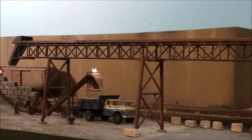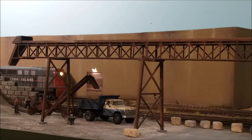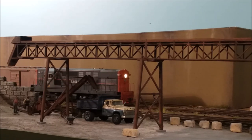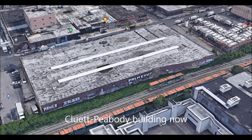In the background, you can see the Kluett Peabody building. Kluett Peabody makes Aero shirts for men, which you may have heard of. I scratch-built the building from foam core board. As I mentioned earlier, this building is still standing and looks much the same as it did in the 60s. It has spots for four boxcars.